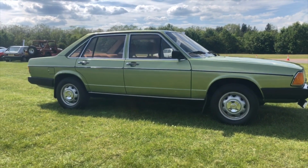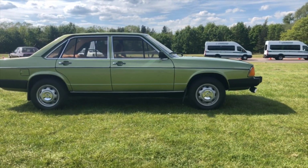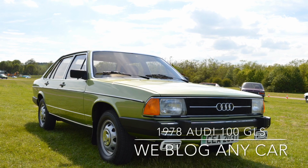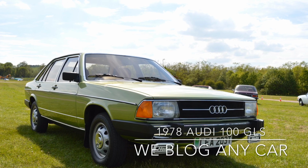Driving this car, it felt as if it was playing tricks with all my senses. The steering was precise, the brakes were really, really good, and the suspension was just really, really smooth. It was a real joy to drive this car.